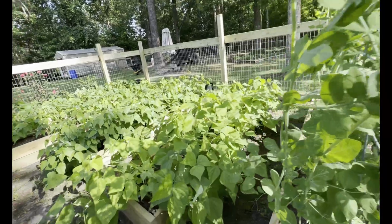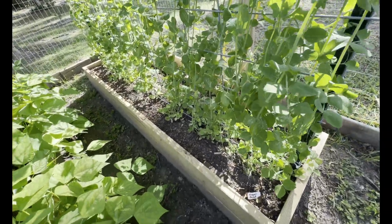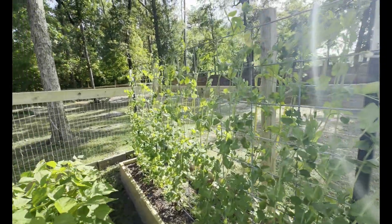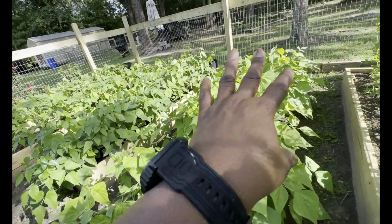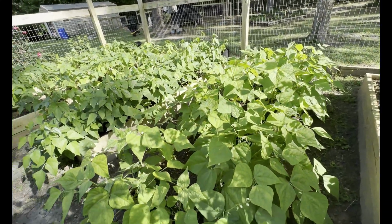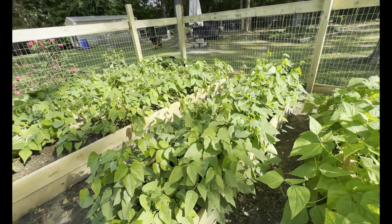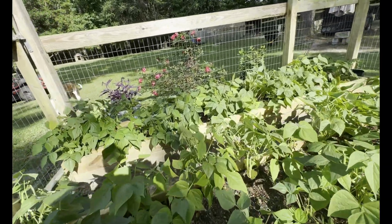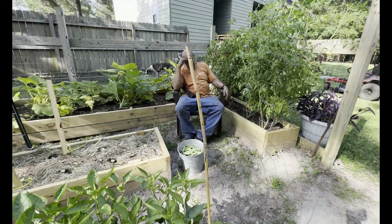Sugar snap peas. We're going to have to get these back in the trellis where they need to be because they're just growing crazy, as you can see. These are the Blue Lake peas or Blue Lake beans. Next door to these are the canned green lima beans. And these are our Navajo beans. And we just harvested these. Lord knows we have more than enough right now.